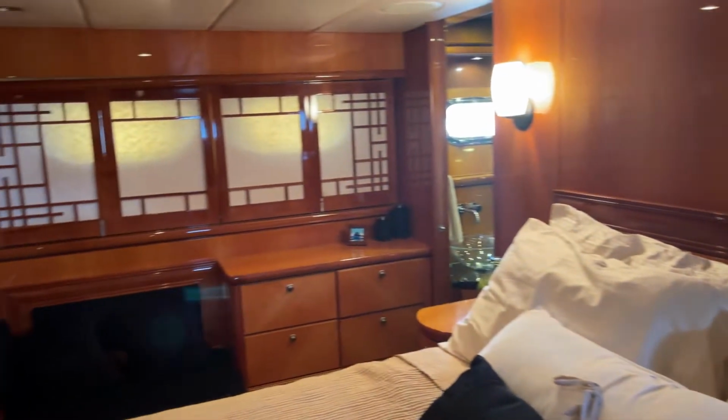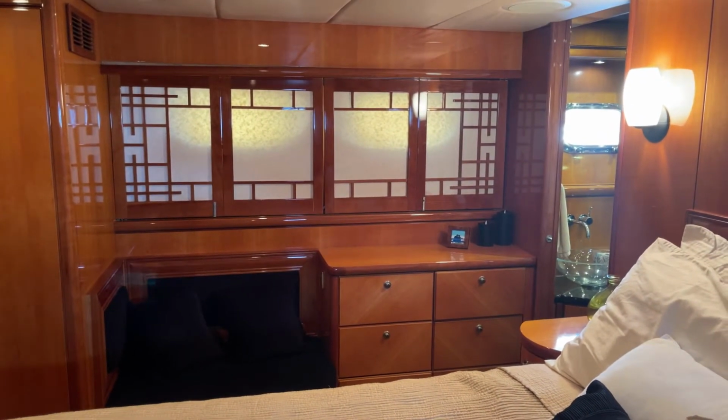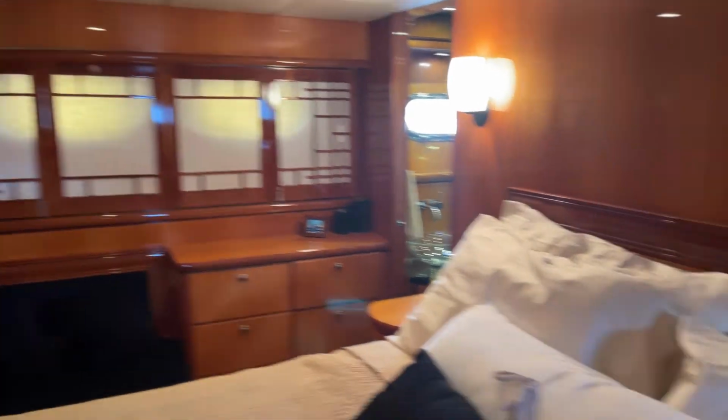and that effectively doesn't remove all your light, but gives you just a nice amount of light. But you can open them up too if you want to see what's going on outside. You know, you're near a big old island and it's beautiful, or whatever it is you want to see.